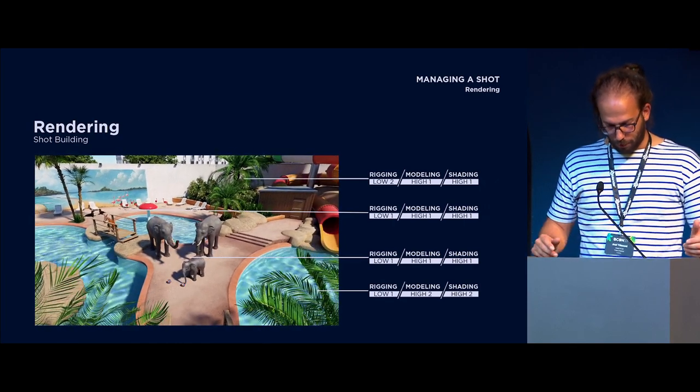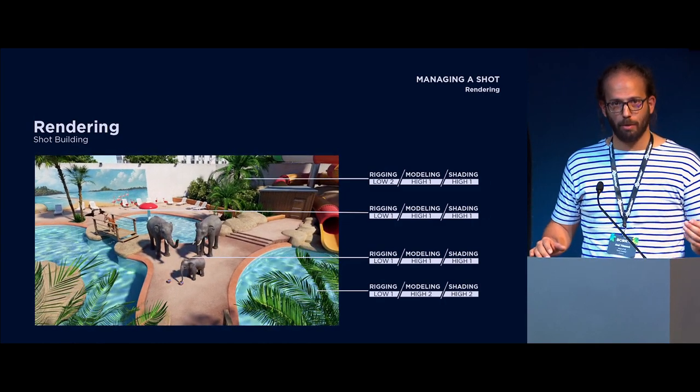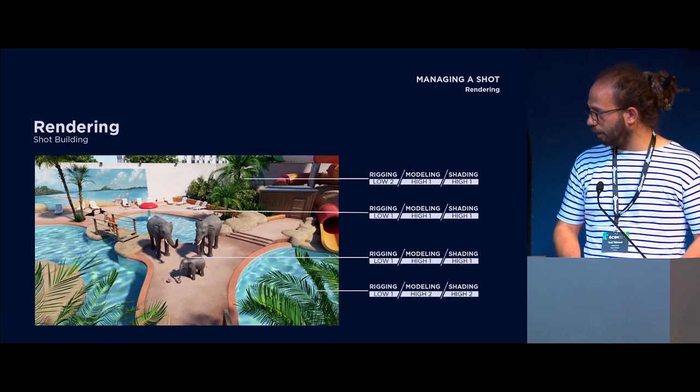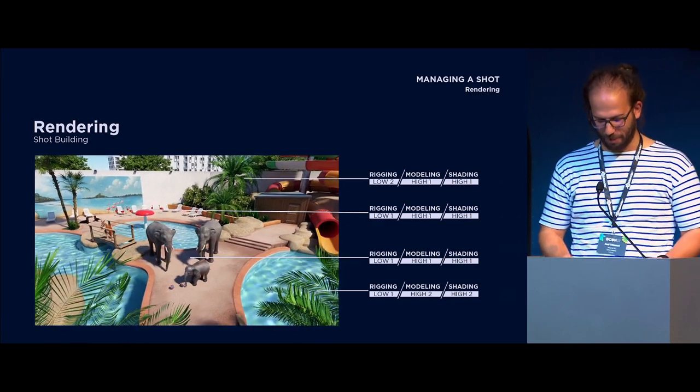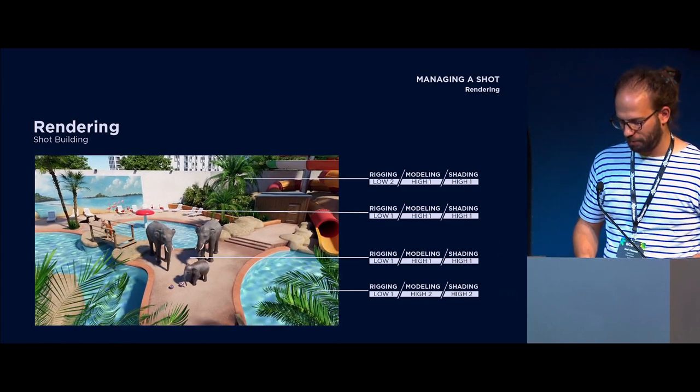So that's the global view of our pipeline and our LOD management. I will leave you in the capable hands of Tanguy to show you how we use geometry nodes to create these LODs.